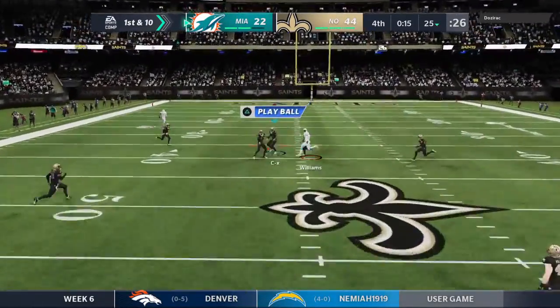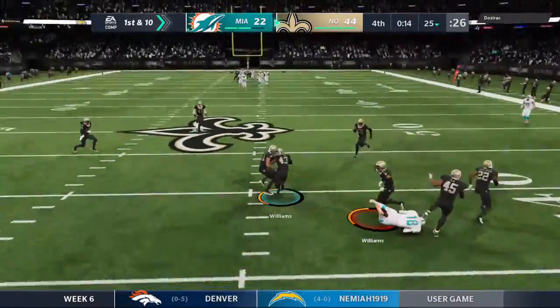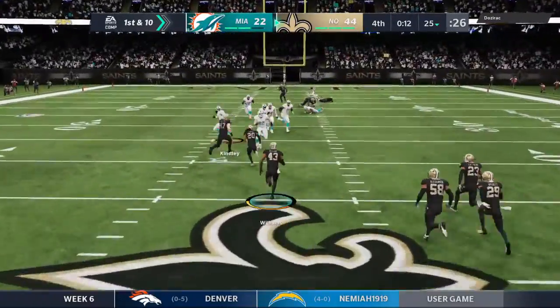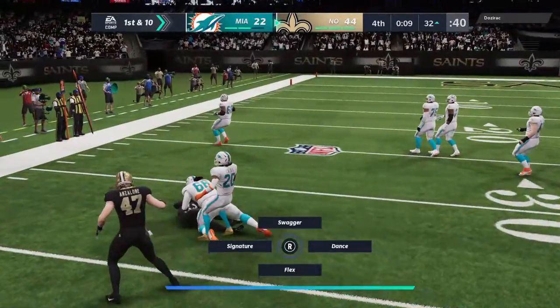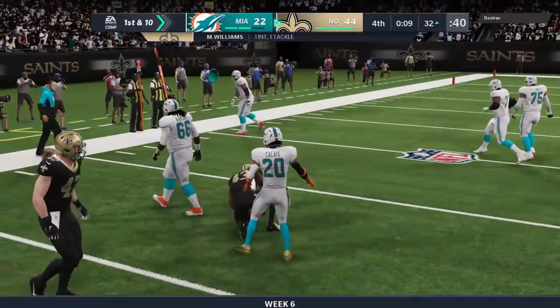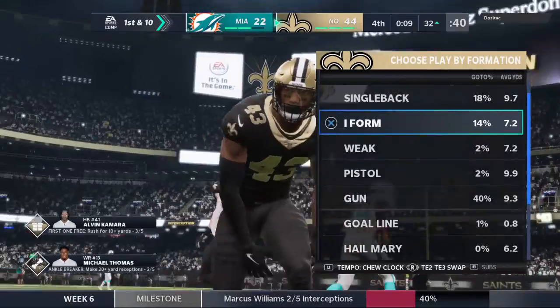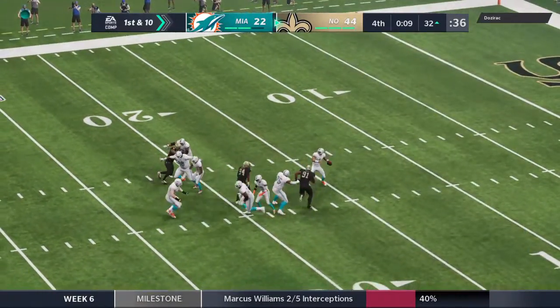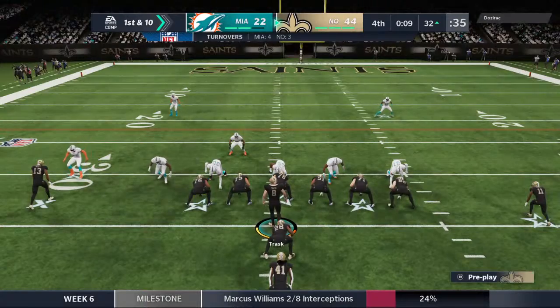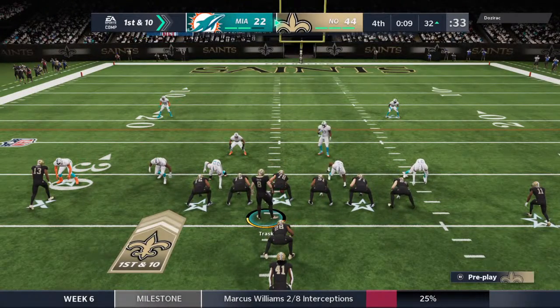Now a desperation throw deep downfield. And his pass is intercepted for the 4th time today. Picked up by Marcus Williams. And a great return as he gets this all the way down close to the 30-yard line. The Saints take over 1st and 10. From the 32 now. Here's 1st and 10.